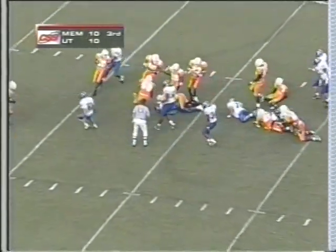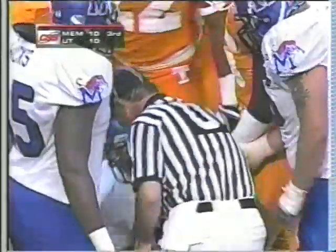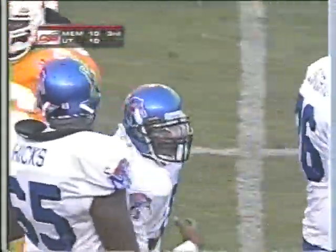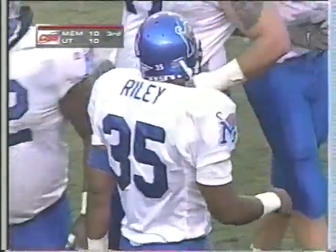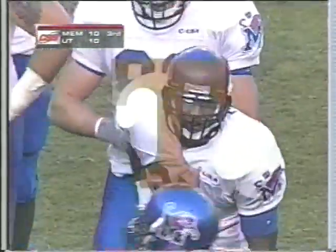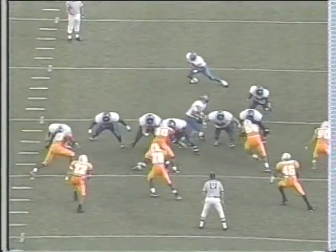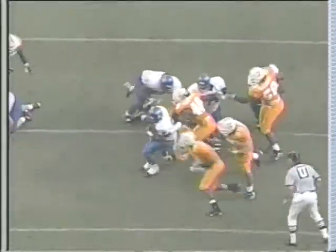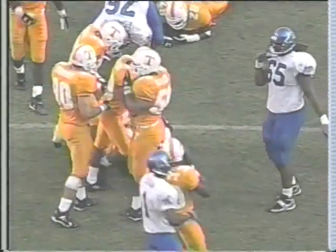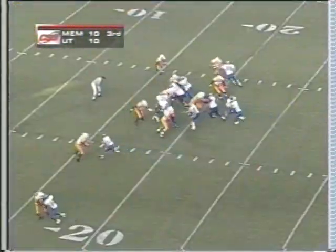They hand off once again, right down the gut they go, and deeper into Tennessee territory goes Riley. Memphis threatening to take the lead here. Raynoch Thompson made the stop. See here, Memphis still running the football and running it effectively. Now they're getting man-on-man up front with their offensive line, giving a little space in there. Gives Tafil O'Reilly, the backup tailback, a chance to get inside, make 7 yards on the carry, second and short.